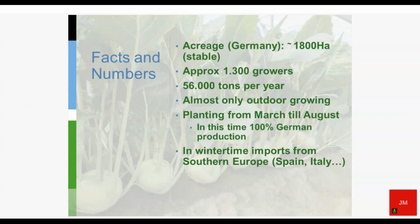I give you some facts and numbers about the growing. So the acreage in Germany is about, sorry, 1,800 hectares. So this is the number. It's still stable. It had a high in 2012 with a bit above 2,000 hectares. But it's almost stable. We have approximately 1,300 growers, and that means we are harvesting about 56,000 tons per year, and almost only outdoor growing.